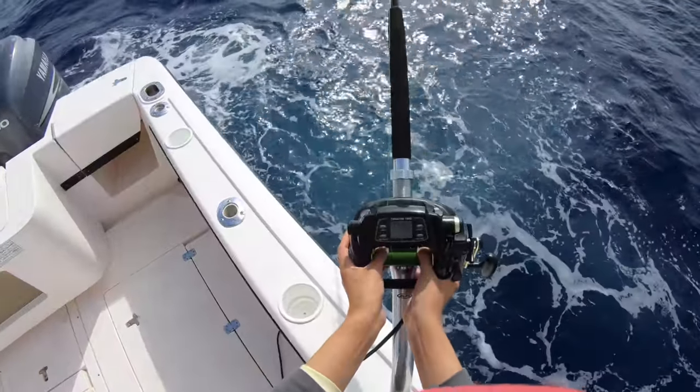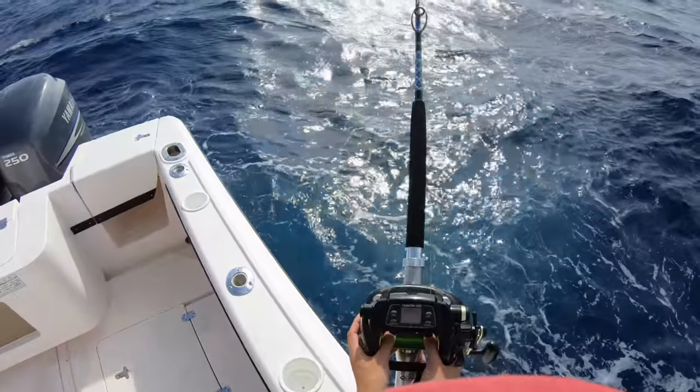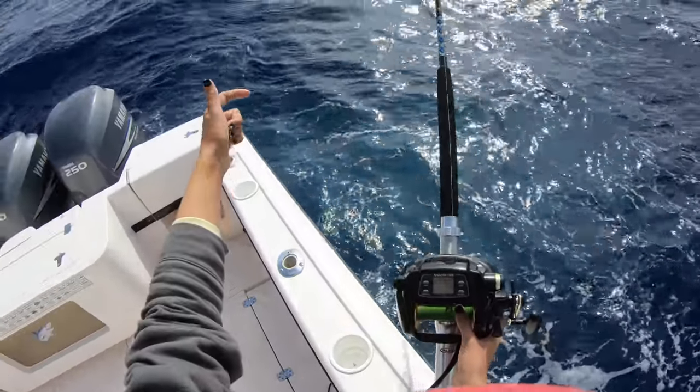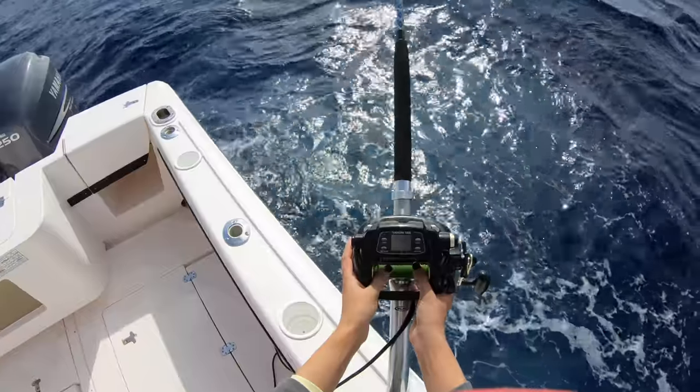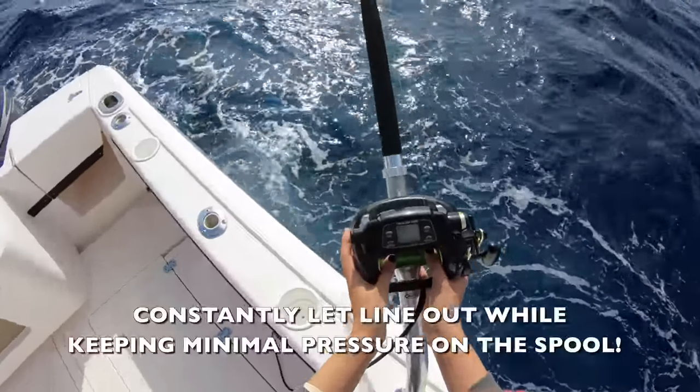Perfect, guys. We're on bottom. Now I'm going to keep my thumbs on the spool and I'm literally gonna let it out. We wanna be dragging the bottom because these fish are living in holes and we need that bait to basically drag past their hole.